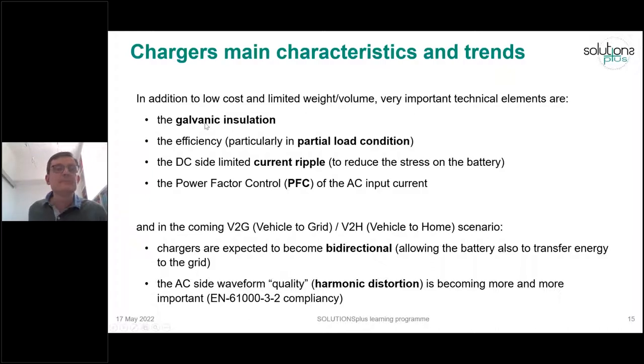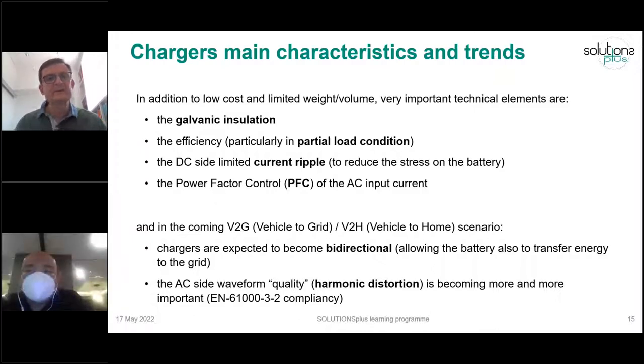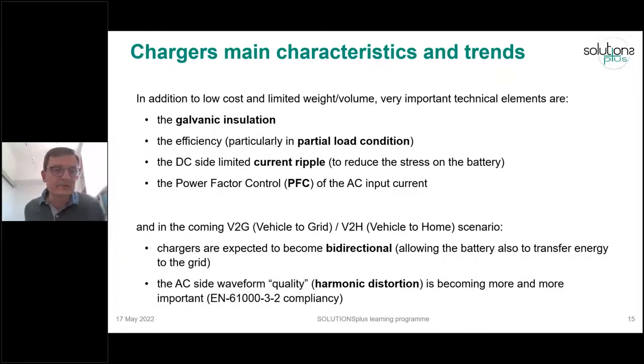So, closing the picture, the most important elements are obviously low cost, it's important, compact weight and volume, but also important are the insulation, safety issues, efficiency, and partial load condition. The wider the efficiency area, the better it is. Then the ripple, the lower the stress on the battery, and the so-called power factor control system that helps to guarantee a proper AC input waveform. Going towards the world of vehicle to grid and vehicle to home, so bidirectionality, with the battery used also to transfer energy to the grid, chargers are becoming bidirectional.